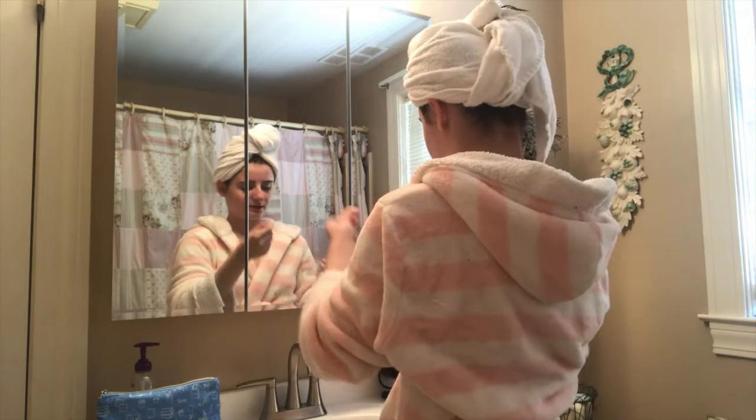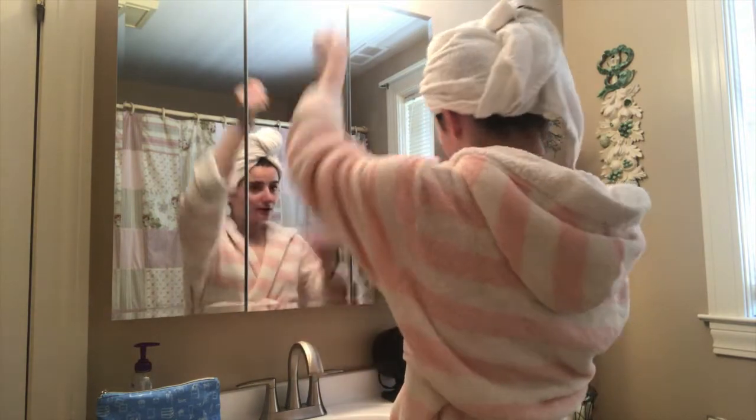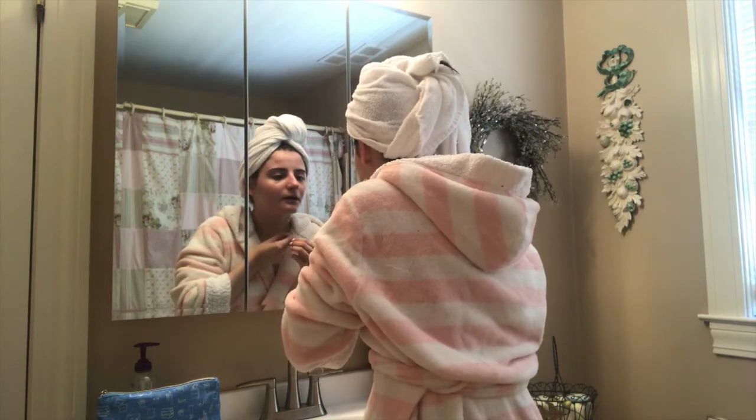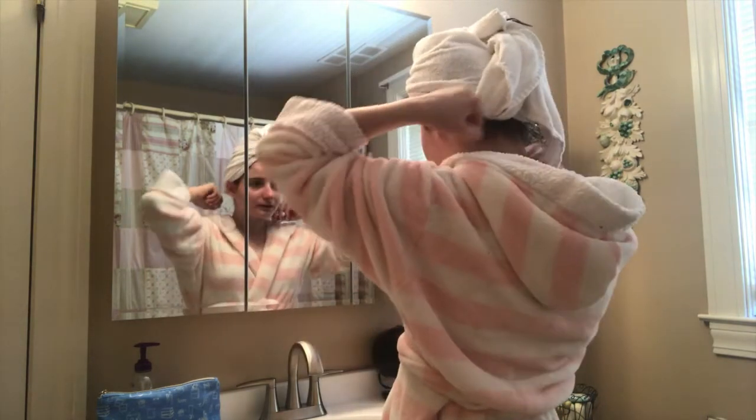So while all my moisturizer sets in, I'll usually put on all of my jewelry, which normally consists of my matching bracelet, my watch, my other two bracelets, my M necklace, and if I'm feeling fancy enough, I'll even put on some earrings.